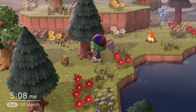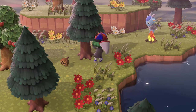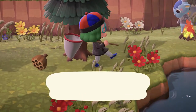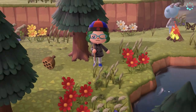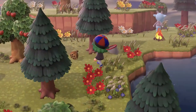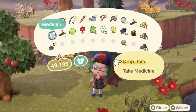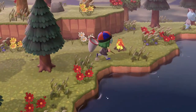Ooh. No, don't check again. No! No! Oh no! Ow! Ow, ow, ow! I got stung by wasps! Yeah, it puts a little cookie over your eye when you get stung. It's weird. I'll take the nest, and I guess I'll use my medicine? Take medicine. Much better. Yay!